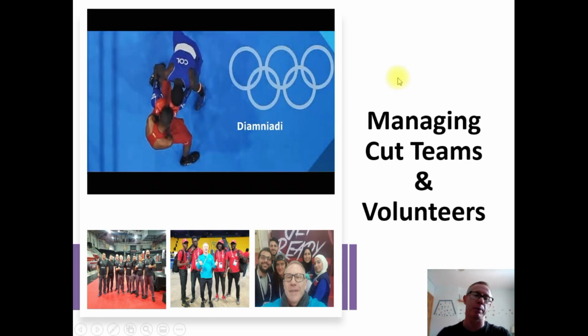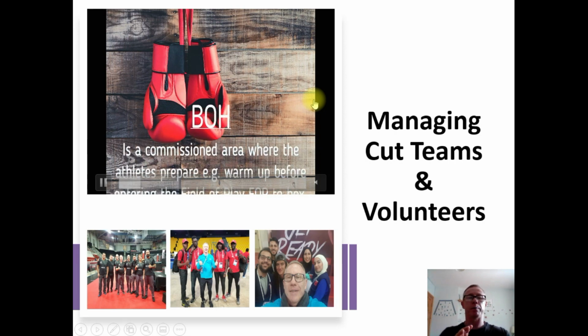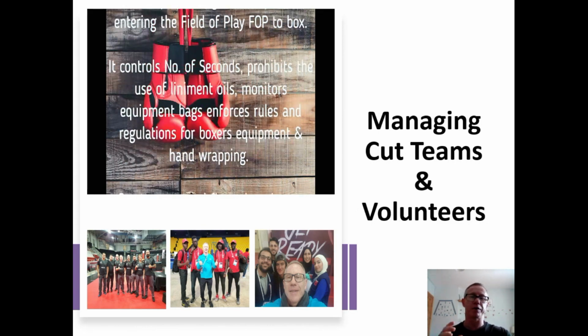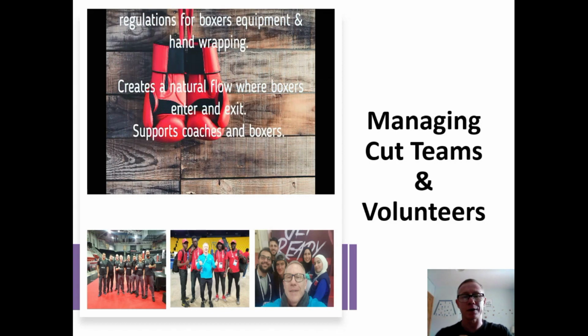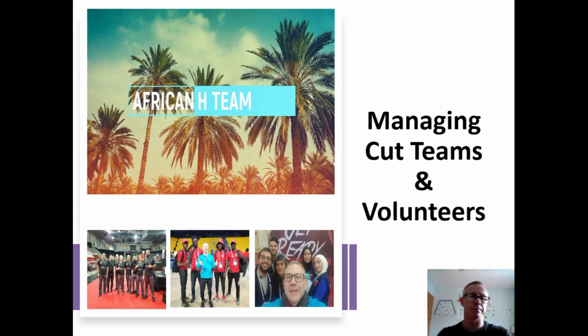The African Olympic boxing qualifications in Senegal, Africa. Now, what I really loved about this, back of house is a key component, because the back of house is the warm-up area, this is where we take athletes in. It's a commissioned, policed area. We reduce the number of seconds back there, and all the rest of it. But what's key is if the back of house slows down or doesn't work well, then the field of play, the ring, just absolutely grinds to a standstill.